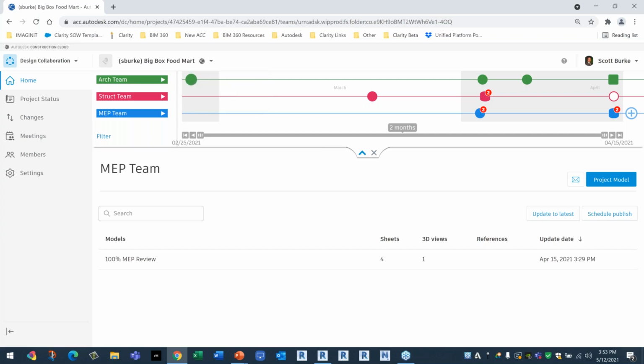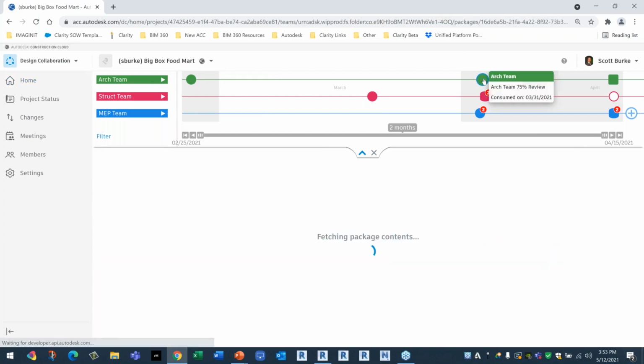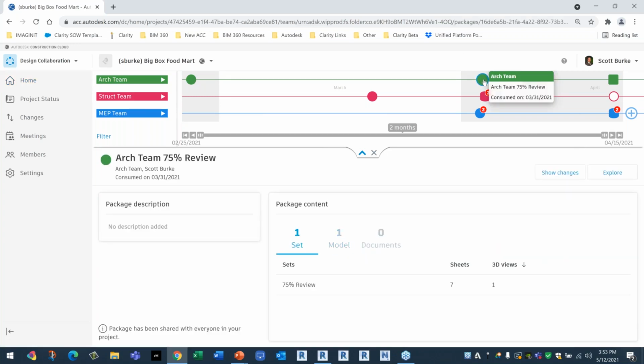What's nice about this is that you don't live link your models, which is really not the best way to work. You only link in models that have been vetted, that are ready to be shared with the team. So here on March 18th, the architects shared their 50% review model with the team. That means that you're ready to use that. You link that into your project and you start working. Then at a later date and time, there was a 75% completion model that was submitted to the team. And then you hit the button to consume it, and then it updates your background.